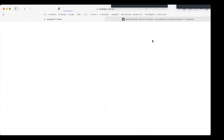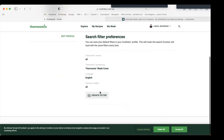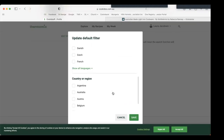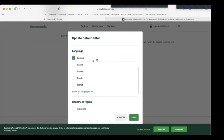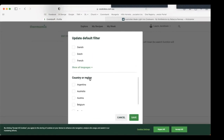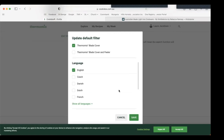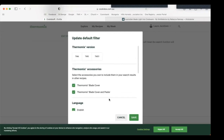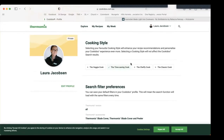If you go to your profile, you can change your filter preferences. If I scroll down to the bottom, here's where you can permanently change those filters, rather than the way I showed you earlier, which is a one-off. If you want to change it to always not be Australia and to always be English, here's where you can do that. And I need to save that. If you have accessories, tick those as well.